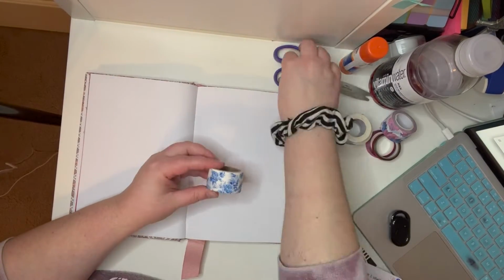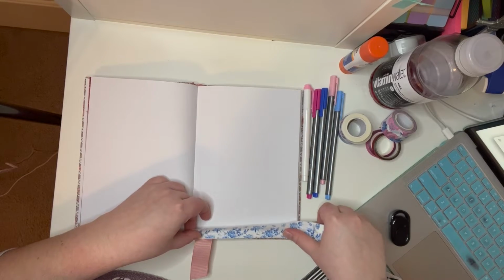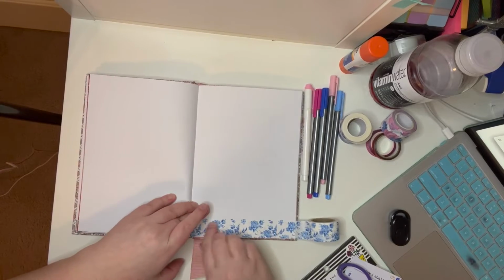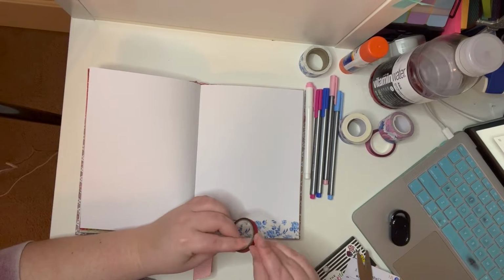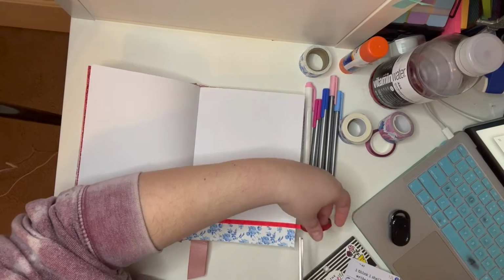Kicking things off on the cover page, I'm starting with that royal blue flower washi tape, the one I said reminded me of china. And on top of it, I'm layering it with that red foil one, to complement that silhouette sticker that I just talked about that says Little Women, and I'm layering those down at the bottom.